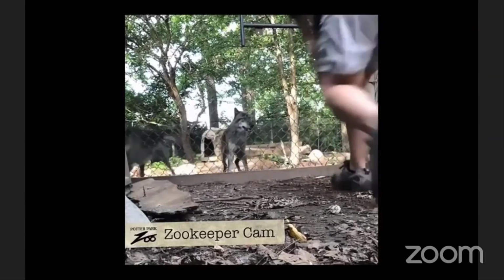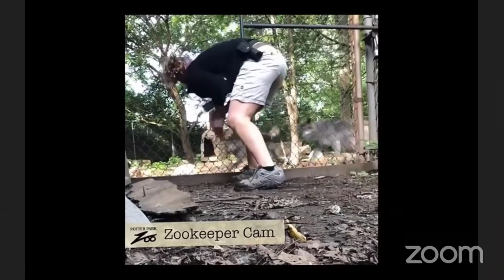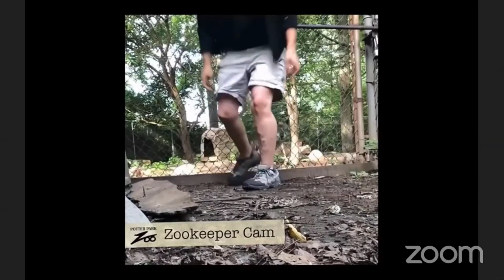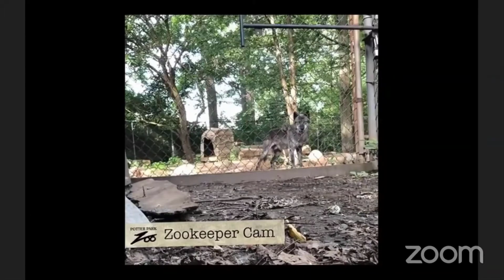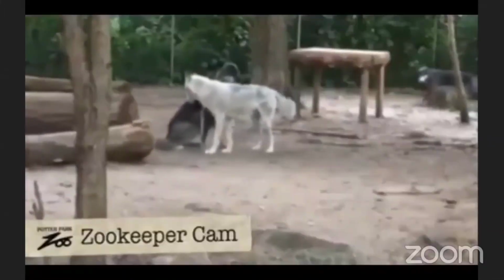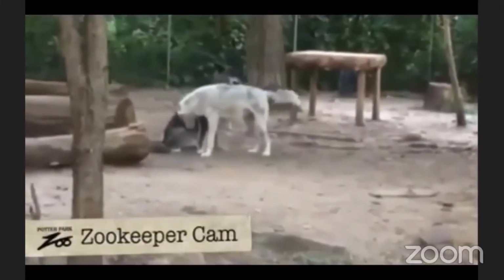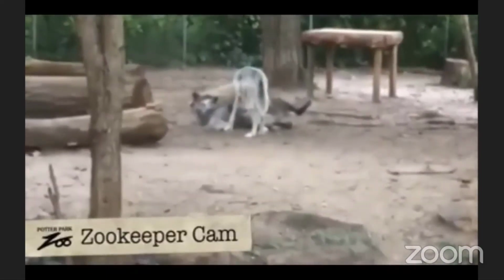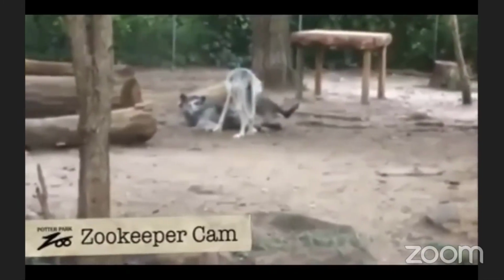If you pay close attention, you'll see that Annie is bowing and turning her head or her body away from the wolves. These are examples of body language that wolves will use to communicate to each other that they want to play and that they are not being threatening. Play is one of the ways that wolves build social bonds within a pack, and one of the tools that the zookeepers can use to help build relationships with the animals in their care.